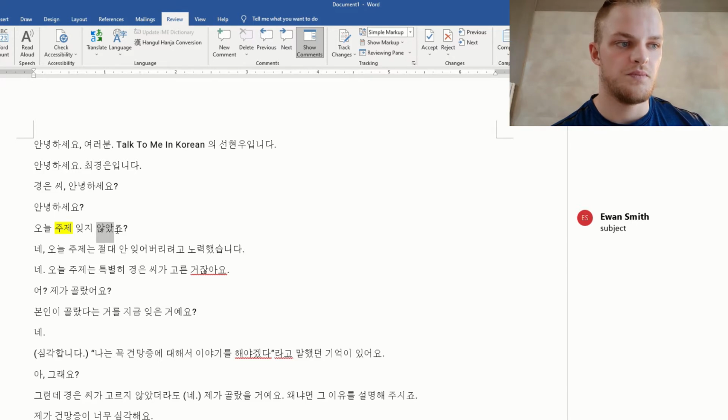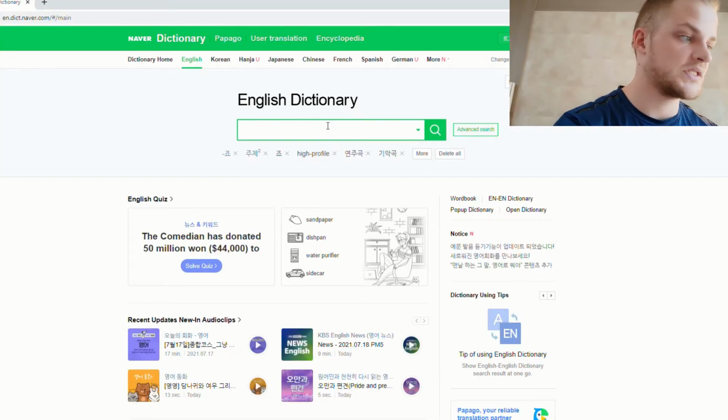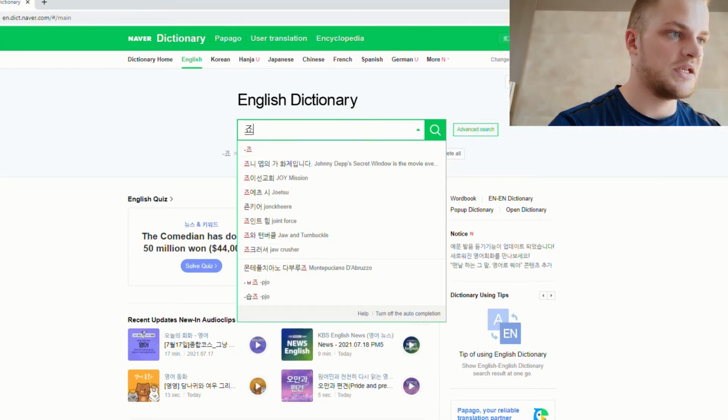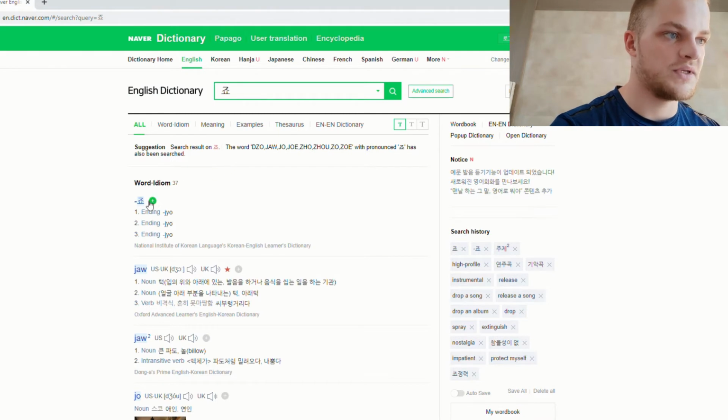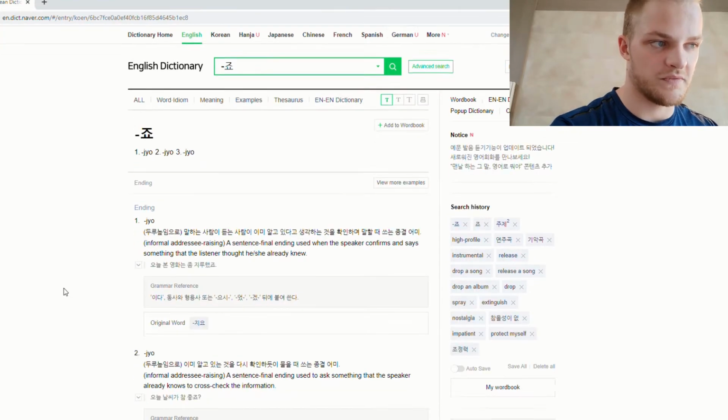And maybe we don't know the ending, 죠. We're not sure what 죠 means. So again, we can look this up. This time, when we go to Naver Dictionary, we're going to look up just 죠 to see what we see. And we see on Naver Dictionary that it shows the ending, 죠. Again, we can click on it and it gives us an explanation for what it is.